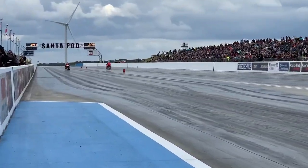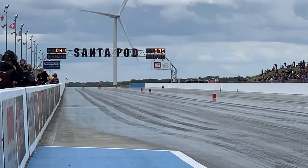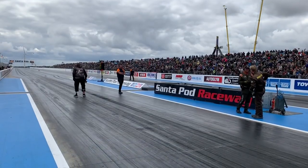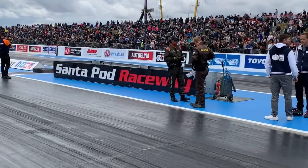Wide open throttle, that activates the two-step rev limiters, out go the clutch. Oh, a foam block taken out right-hand lane. That'll be an automatic disqualification for that pass. 745 left-hand lane. You gotta love these pro stock motorcycles.